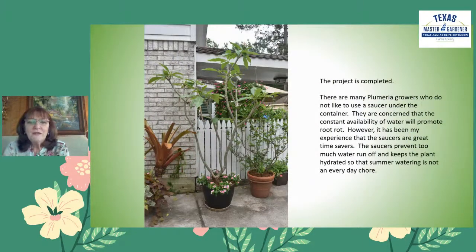It'll sit there in that corner until I bring it in around Thanksgiving. This is the saucer at the bottom, at the base of the pot, is a point of discussion among Plumeria growers. A lot do not like to have pots placed inside a saucer because they worry that when you water, the water will keep in the saucer and it might cause root rot.